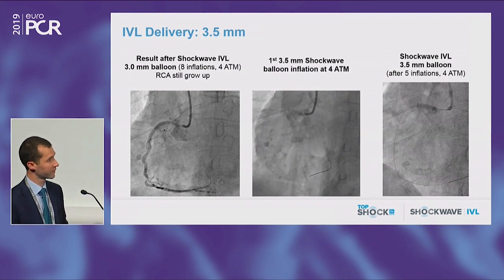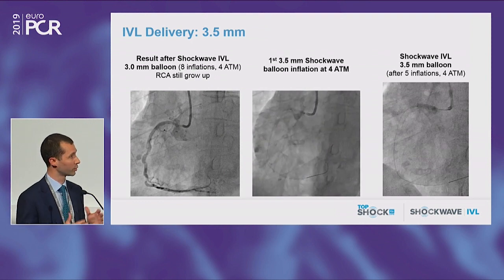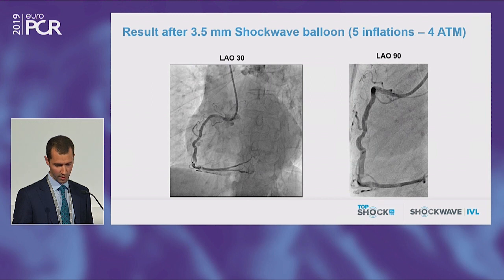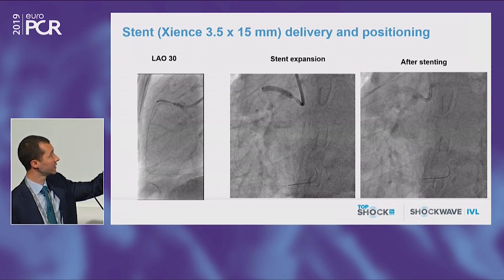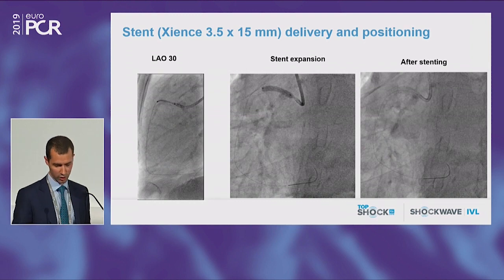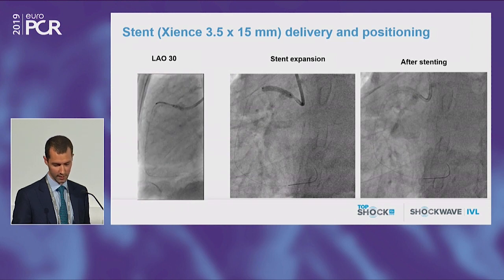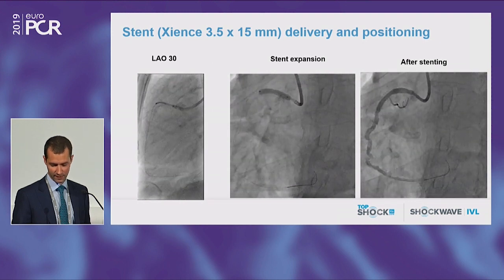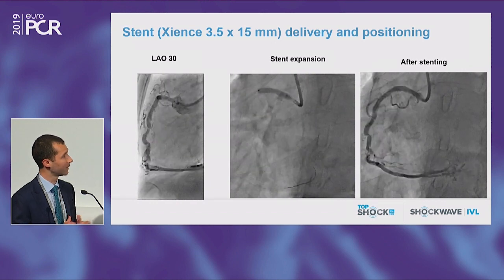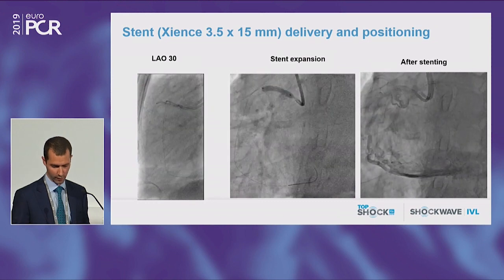So on the right part of the screen, you see at 4 atmospheres, after 5 runs, the 3.5 millimeter balloon was quite well expanded. So then we went for the stent implantation. We like to use the LAO 90 degrees, the profile view, to make sure that we are covering the ostium. So we see that the proximal marker is well positioned relative to the ostium. The stent is well expanded. And after the stenting, you can appreciate that there is maybe a mild recoil, stent underexpansion on the proximal part of the lesion, but again, this is a pretty good result so far.